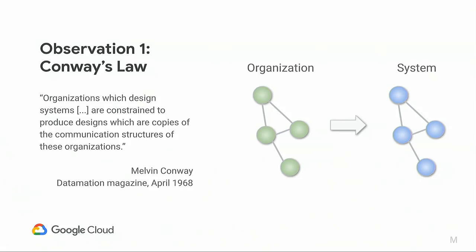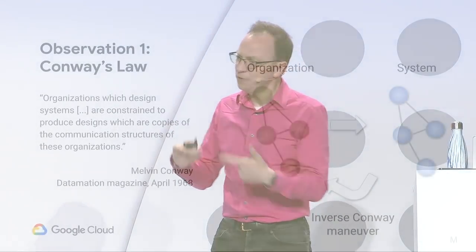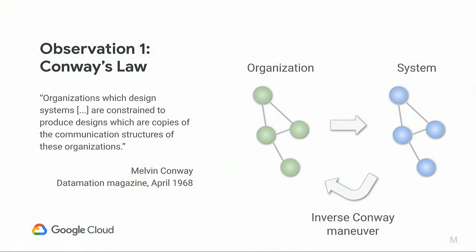You've seen this when building websites for companies. The website hierarchy, page hierarchy, tends to follow the org chart. So if you have many small teams, you will get many small microservices. That means that you can actually do an inverse Conway maneuver here. If you want small services over there on the right, then you create many small teams. If you want a big monolith, you have just one big room full of developers and everybody's on the same team.